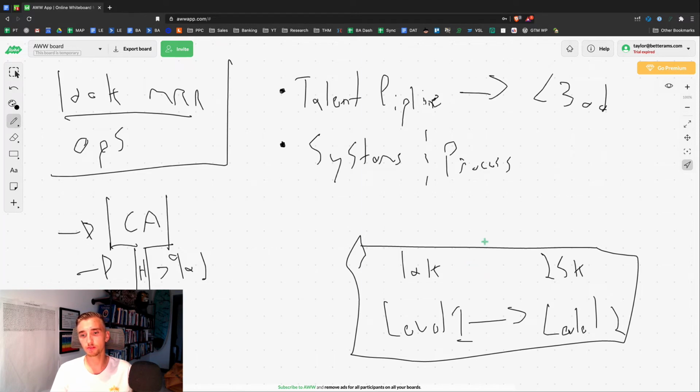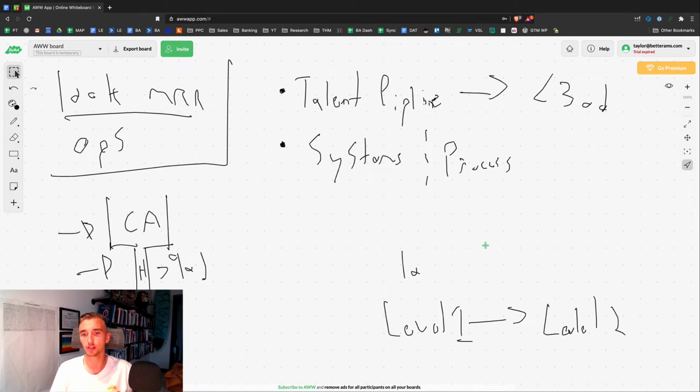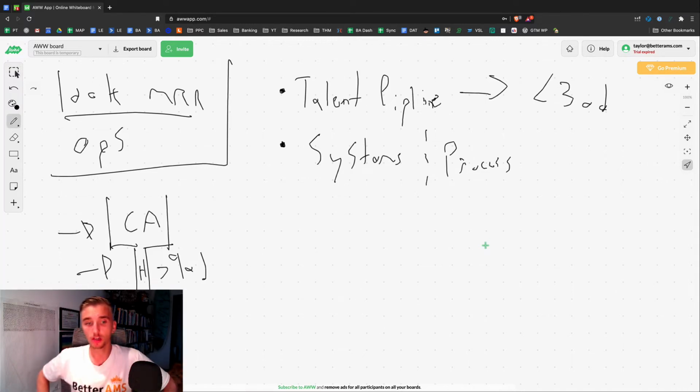Doing $50,000 a month is totally different than doing $100,000 per month. It's amazing to reflect and learn and see how much of a difference there actually is, because I would have probably guessed that there's not much of a difference between doing $50,000 a month and $100,000 a month. There's a huge difference. So systems and processes, to be more specific, because that's a lot.